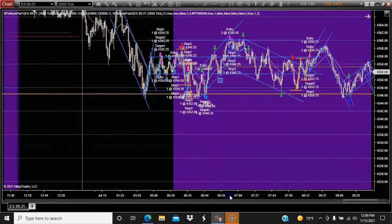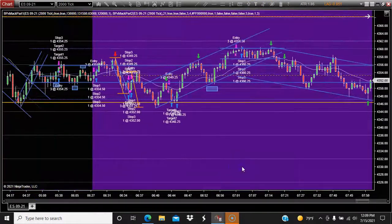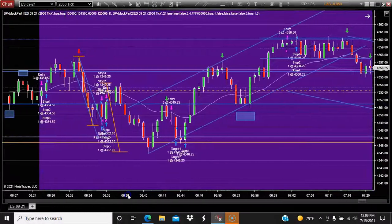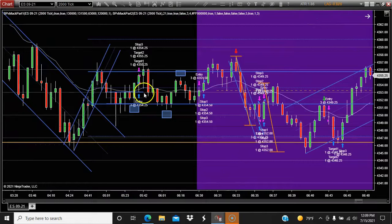Okay, so I was way too eager today, and then I started revenge trading. So let's see. We already talked about this one right here. It is a trap. I think it's too aggressive. I couldn't mark it on my chart. Here, I went short here. I got trapped. I wasn't playing it like a range, and it was a range. So why would I go short right there at the bottom of this range?